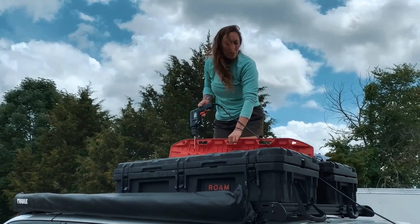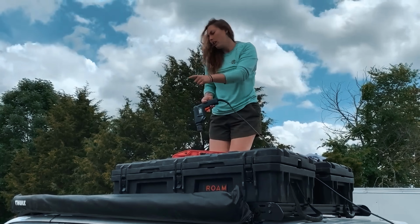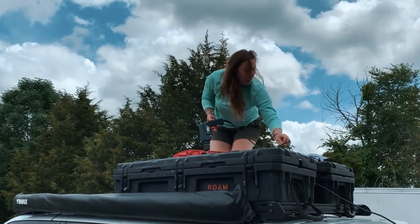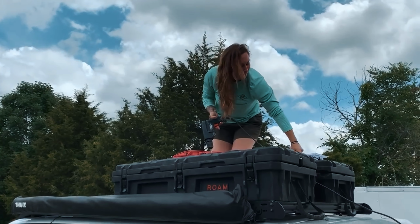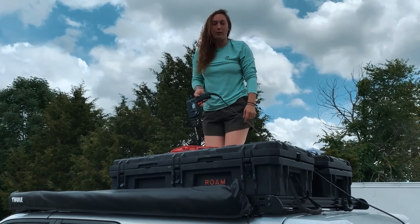I'm going to mount my MaxTrax to the top of my Roam cargo box, so I'm going to drill 4 holes. And I've got the mounts, and I've got some washers. So fingers crossed this works, because I don't want to wait 6 weeks for a plate that I need to mount to my actual roof rack.